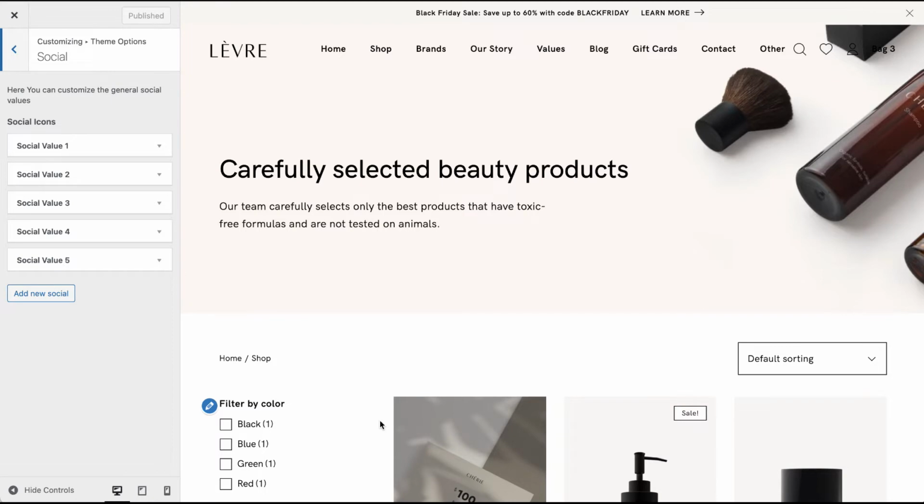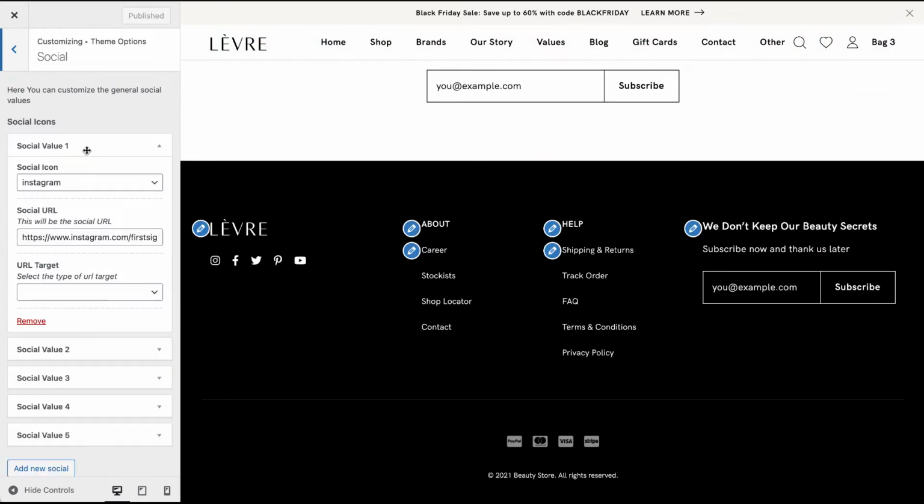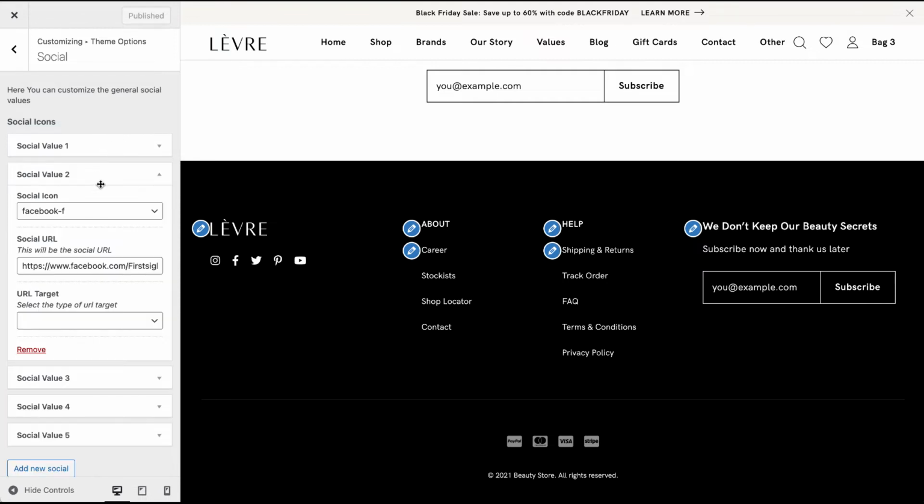The next section is social. So here I can change social media icons I'm using all over the website and in the footer in particular. I have Instagram. I can here paste my Instagram account link.